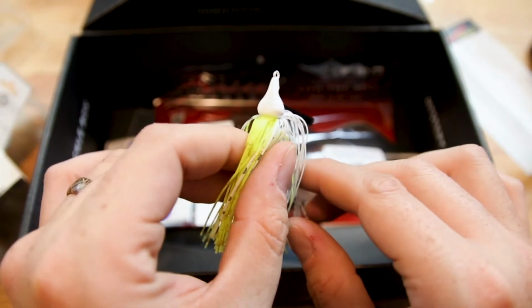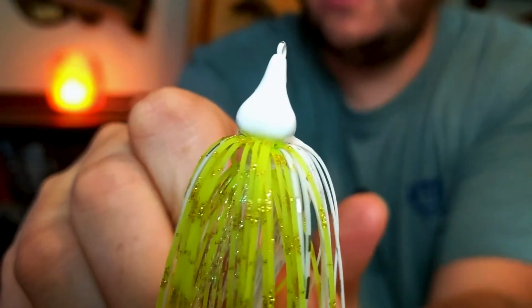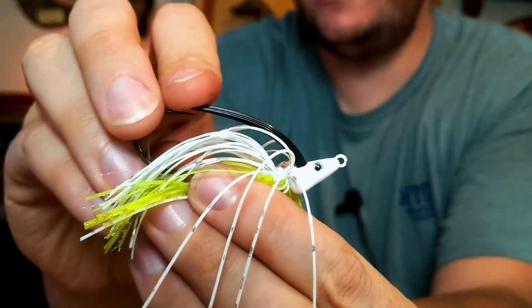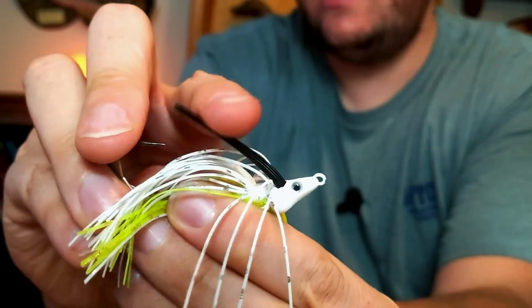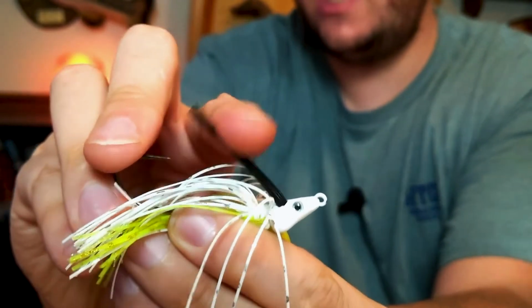Here's that crazy head I was telling you about. And I'll tell you what, I'll give you guys a different angle. Yeah, there you go. So it's got that mouse looking head. It's got a nice weed guard on there. It's a little stiff, the weed guard is. Typically I like my weed guard to be a little bit less stout than that. That way it doesn't impede with a hook set. But I think this will work out just fine.